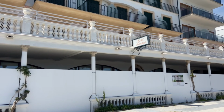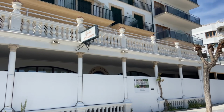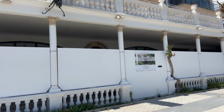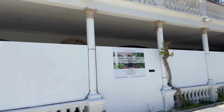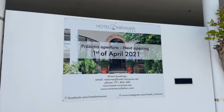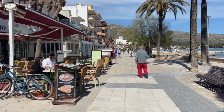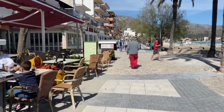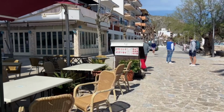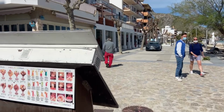Now I'm starting my walk down by the Hotel Miramar, and sadly, Port Pollenca is a very sorry sight at the moment, and the hotel is in fact boarded up, as you can see here, and there is a sign that says that the next opening will be the 1st of April 2021, but as you can see it hasn't actually happened yet. So we're going to just walk down through the resort here, and as you can see there are some restaurants open this afternoon, which is really nice to see, and they're filled with some German tourists, some French tourists, and also lots of locals as well.